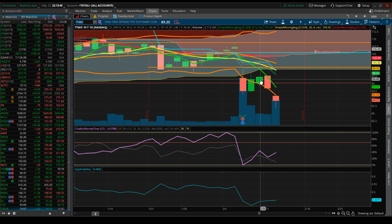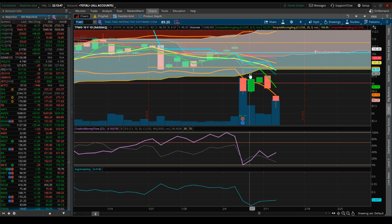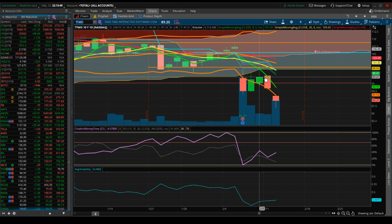And what happens there is that although inside days are great for breaks to the upside or downside, double inside days are as well. But what I've noticed is that if you gap above it or you gap below it, you have a much higher propensity to reclaim the entire range of that bar. And I've seen it more often than not, so it becomes a really good strategy. And usually, as long as the gap isn't too big down or too big up, you don't have a lot of risk to get through that range.